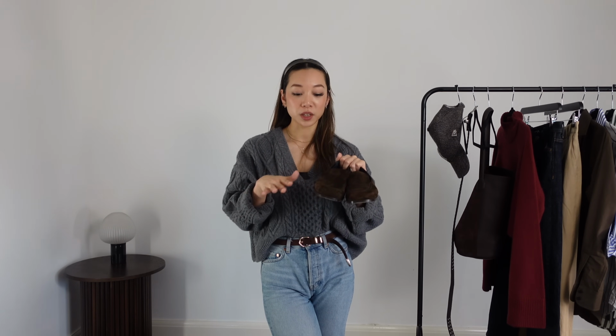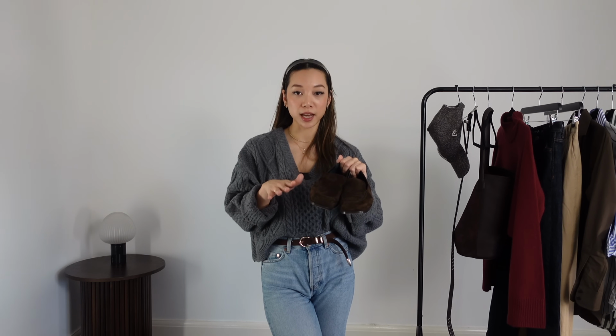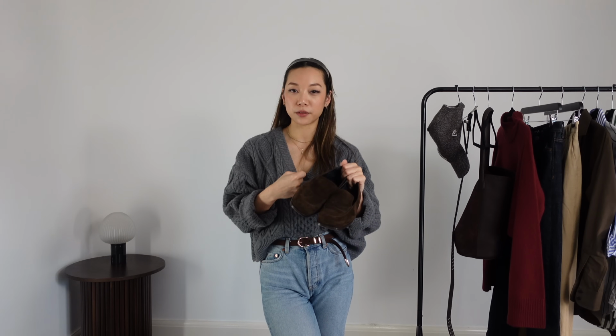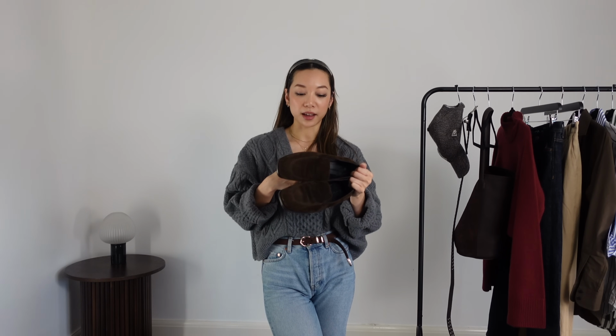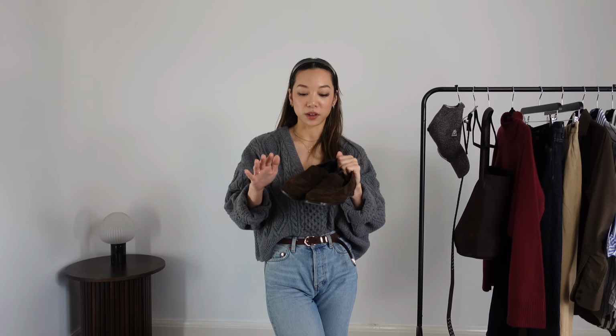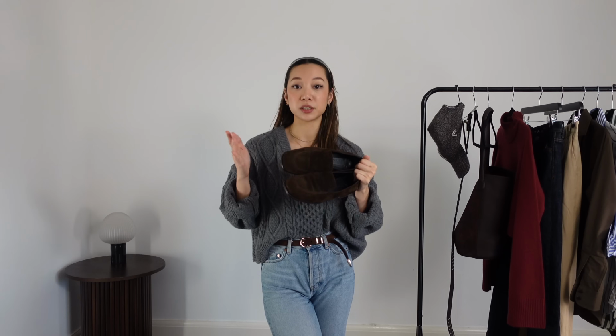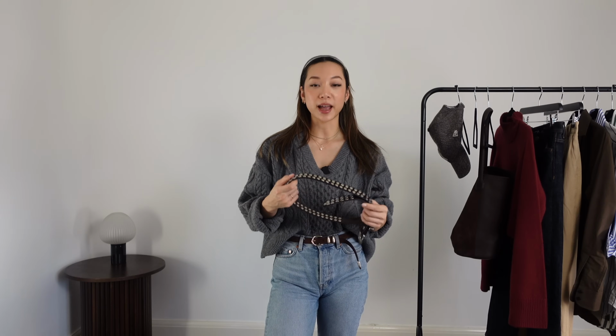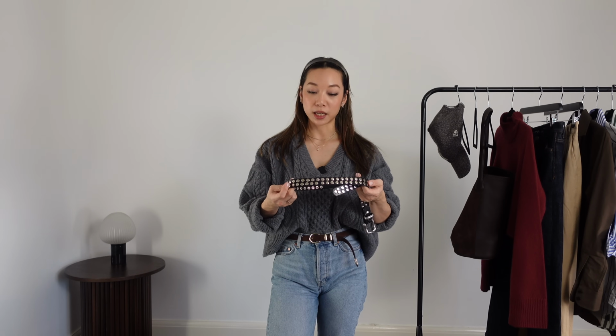I just think they're such a classic shoe. So far, they've been very comfortable. I haven't had any issues, and they kind of renewed my love of loafers. I just love loafers, and it was nice to be able to get a pair in a different color and a different fabric that I don't already own. So I love these.